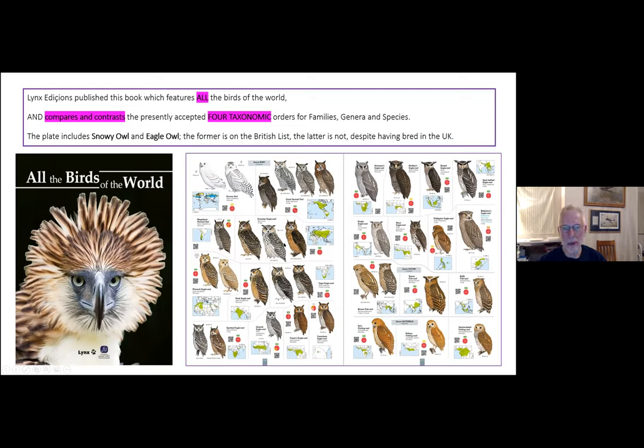And then there's a Eurasian eagle owl. Now, eagle owl occupies an interesting position in that it's not yet on the British list, but it has bred in this country. And I suspect it could well follow in the steps of goshawk, where with immigrant birds from the continent and falconer's birds that have escaped or been released, goshawk has now formed a stable population.